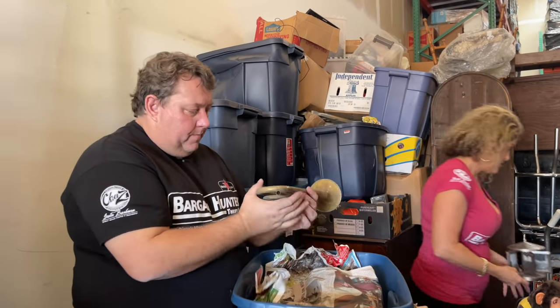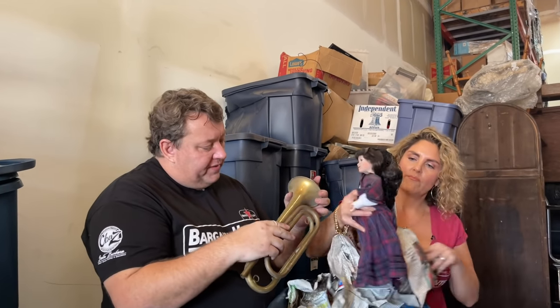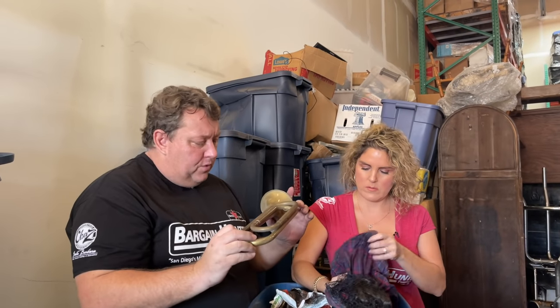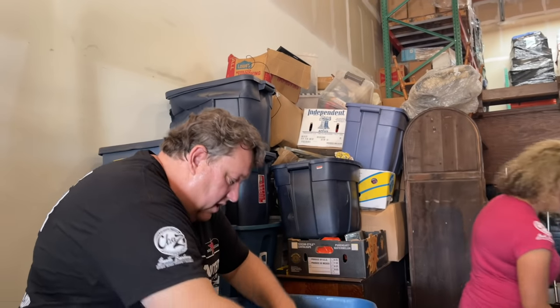Just a picture frame. Oh, it's Boy Scouts. Yeah, I have like a few of these. I think they're all like 50 bucks. Alright, just a doll. Just a doll. Oh, this is cool.